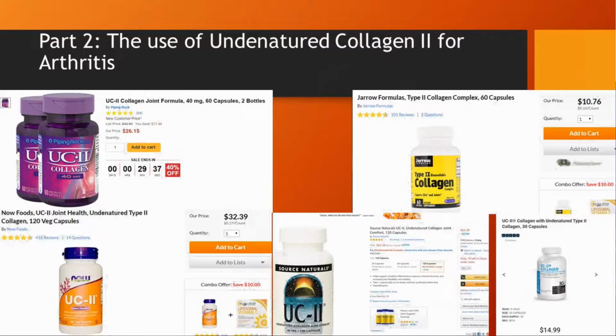All right. Now, undenatured collagen, undenatured type 2 collagen. This is different. This is different because what I just suggested is gelatin that you have to take in pretty high amounts. So we're talking not milligrams, but grams. And your body does use this in a food way to build up your joints.